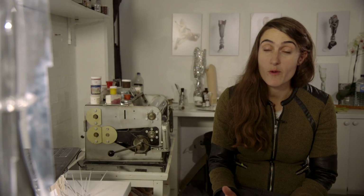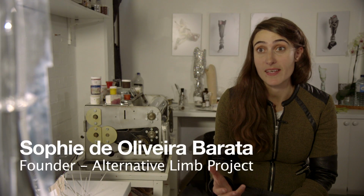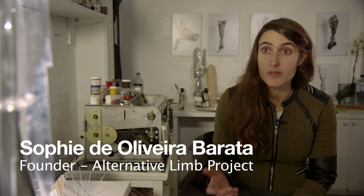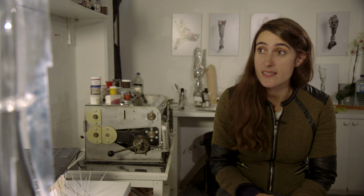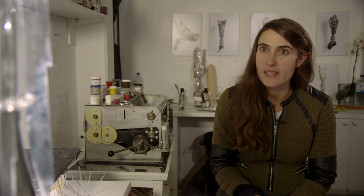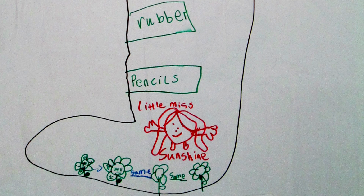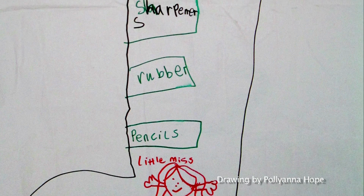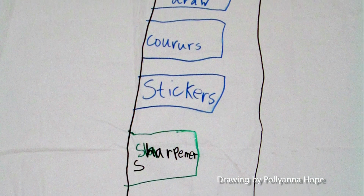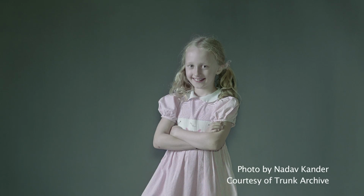I was working for a company making realistic looking prosthetic limbs for amputees, and there was a little girl that would attend the clinic, and I'd make her a realistic limb every year, and she wanted something a little bit different though, and it started off with little images of pigs eating ice creams, riding bicycles. I could see from a rehabilitation point of view what an impact this had on her.